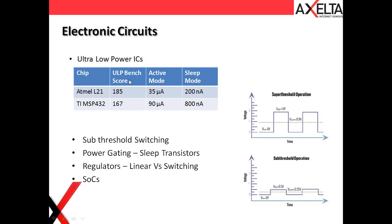There is an organization which does benchmarking of different microcontrollers for power optimization, and this one has been given the highest benchmark score. But this also, given the current state of the art and the set of controllers available, is quite exciting.